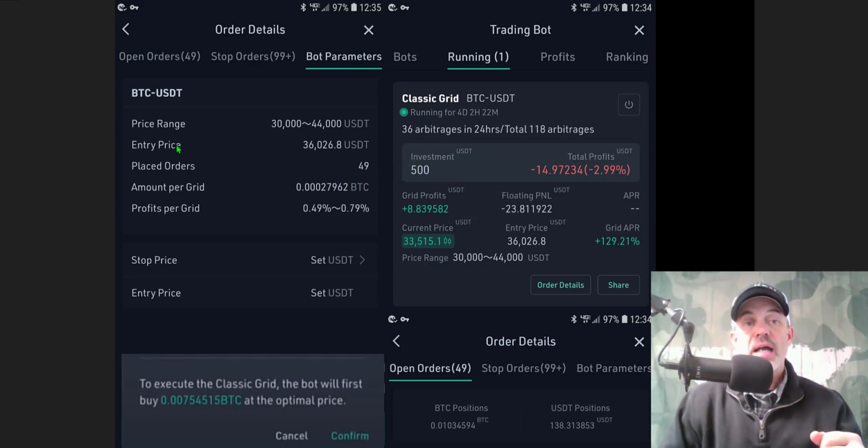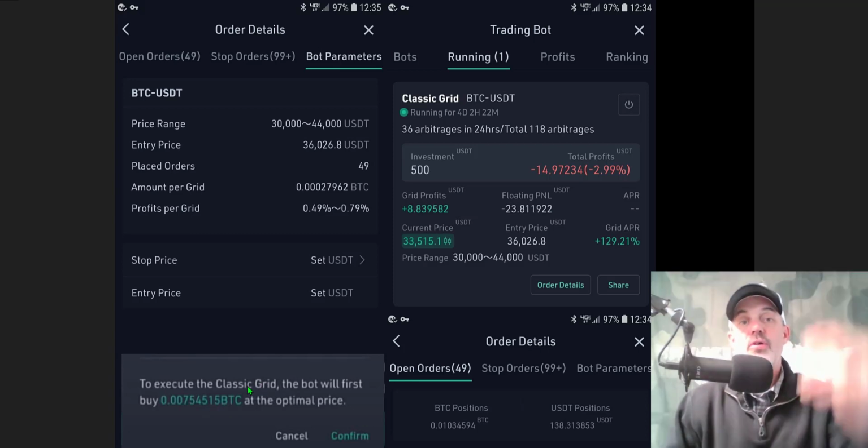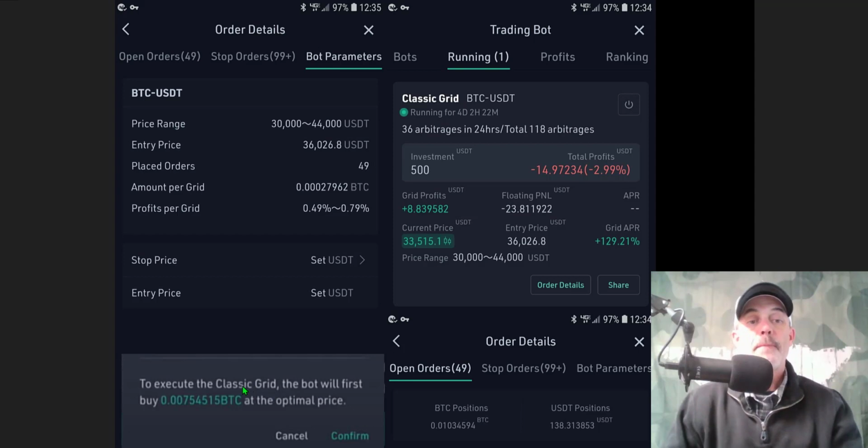Now my entry price, because when you do deploy your bot, you will have sell limit orders, and so I had to actually buy some Bitcoin. Since I did not hold Bitcoin on KuCoin, I had to buy an initial amount of BTC in order to fill those limit orders if the price action was to move up. And the amount that the bot purchased initially was 0.00754515 BTC at a price of just about 36,000.